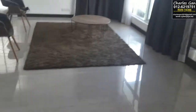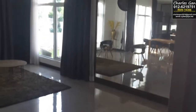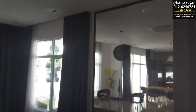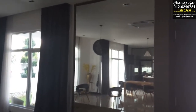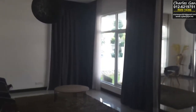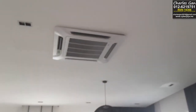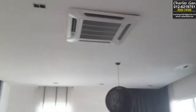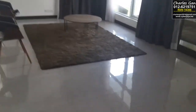Here, you can see the living area is nicely decorated. This is a very huge mirror, I think over 11, 12 feet tall. And this is a custom-made mirror with custom-made curtains with lace. There are ID lights and downlights, and a big horsepower aircon as well. So this is an almost complete move-in condition house.